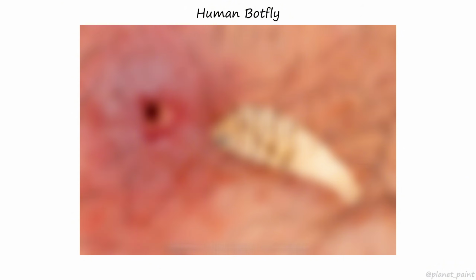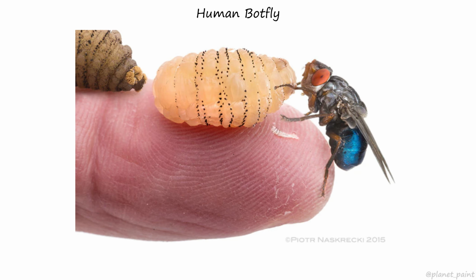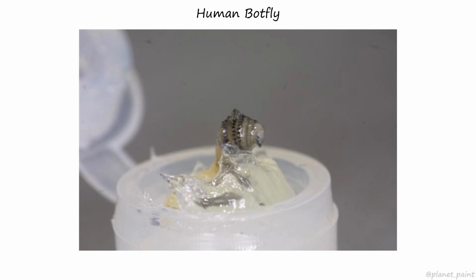Then they burrow under your skin and start eating your tissue. For 5 to 10 weeks, you get this painful bump that looks like a boil, but with a little breathing hole on top. Eventually, the thing comes out on its own. But most people can't wait that long because of the pain and the psychological horror of it. Doctors suffocate it with petroleum jelly, then yank it out with tweezers.